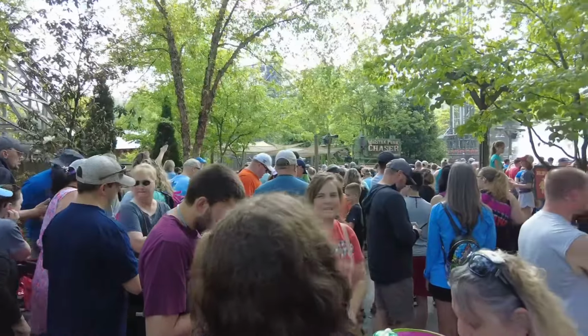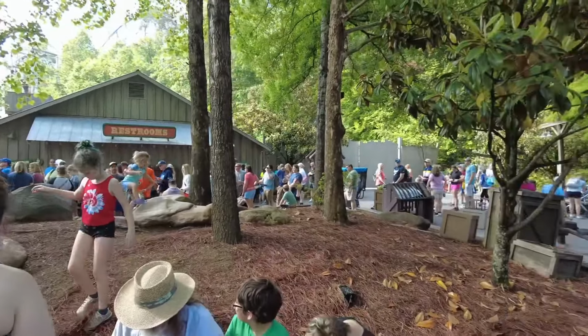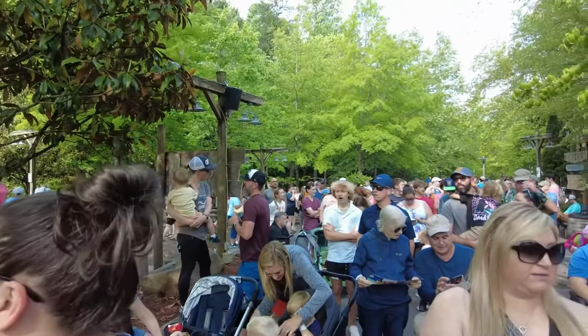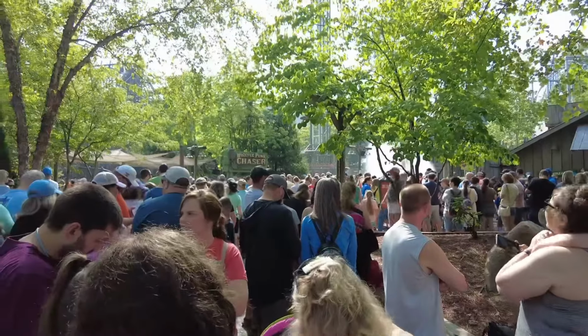So you think a lot of people are interested in riding Big Bear Mountain? This is at about 9:50 a.m. And this is the line just to get up to Wildwood Grove. Park is technically not even open yet. We are now into Wildwood Grove and there's just a mass of people headed towards Big Bear Mountain. So I'm gonna say by the time we get here, we're gonna have a 20 to 30 minute wait, roughly. We'll see.